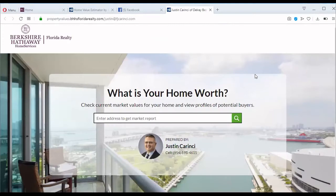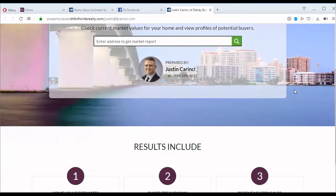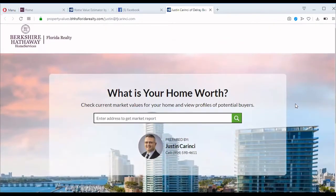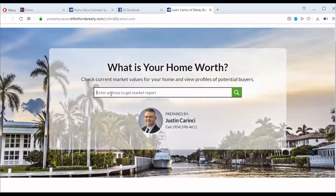And look at this website. Well, it is a nice, clean website. I was afraid that I was going to get a lot of pop-ups trying to sell me sneakers and whatnot, but no. Justin just sent me to a very nice, clean website, and it's asking me, what is your home worth? Check the current market values.